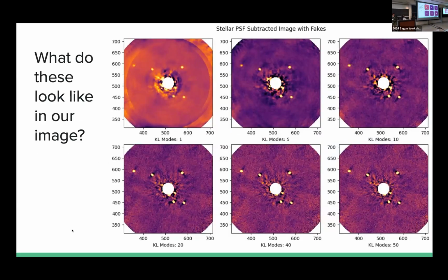I guess that's also my slide, sorry. And here the images we got with all the number of KL modes. As you can see in the first one with one mode, you have a lot of light. And also in the outermost planet, you see it kind of blurry, and you see that it's improved as you increase the number of KL modes.